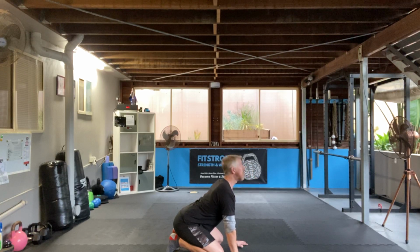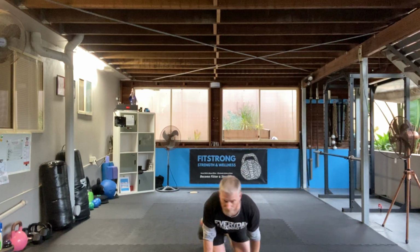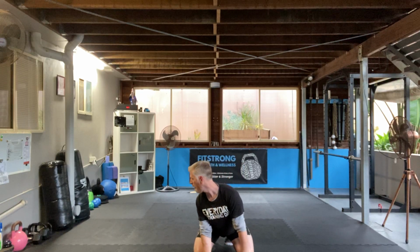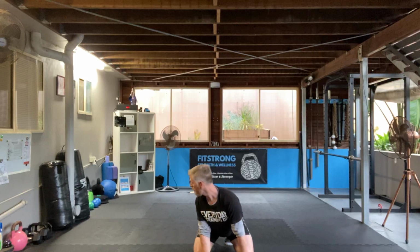From there, you can continue by looking over your shoulder. That's an important point, but trying to look over the shoulder. So it's a bit of mobility, strength work for the neck. We call this find your feet. So you're trying to look over your shoulder to find your foot.